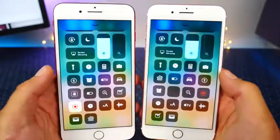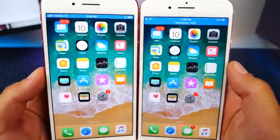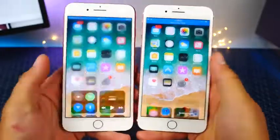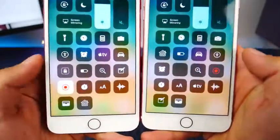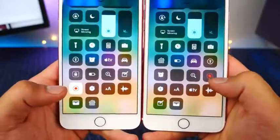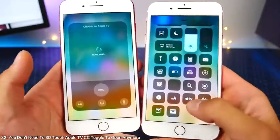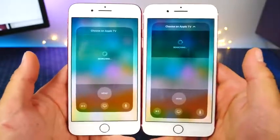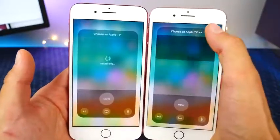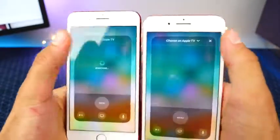If you go back to anything else, the bar up top is a lot slimmer, so it doesn't take up so much, but at the same time, the amount of seconds has been removed. And when you are screen recording, you'll notice that the icon now glows a little bit bolder, where before it was shaded in, it was really hard to see. The Apple TV icon can now be clicked to be opened instead of 3D touched, but inside you'll see a slightly smaller interface, a little bit different, and you can no longer do this. The Choose an Apple TV has been combined in the middle here, so there's no other setting for it.